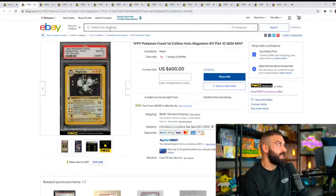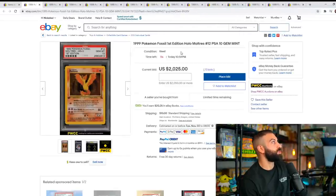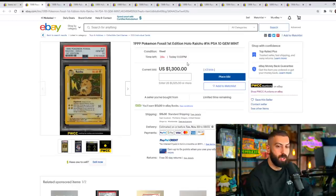We got Magneton in Holo. Somebody show Magneton the love. Oof. $600 on the Magneton. Over 2,000 on Moltres in a 10. All right, let's see what this one goes for. 2,000. First ever printing of Moltres here. Holo first edition Fossil PSA 10. 2,000. I feel like that's a good deal. 1,300 on the Raichu in a PSA 10.